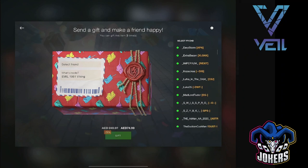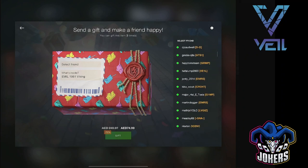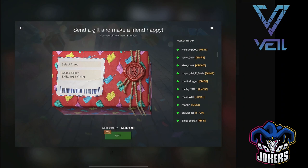I was actually under the impression that it says one left, a limited number of times I can purchase this thing. I think I was able to gift it just once, purchase it for myself or gift it. But it seems that I can gift it 3 times. It says, you can gift this item 3 times. So I found you, Martin. You're further down the list for some reason.